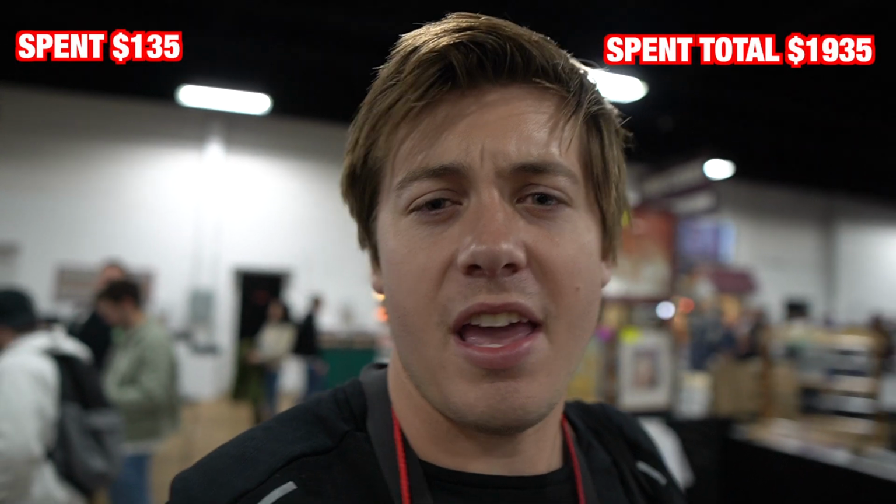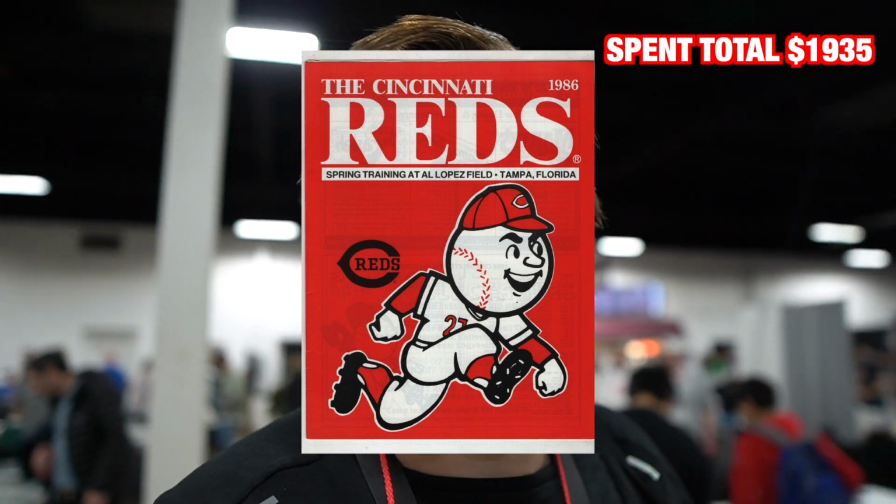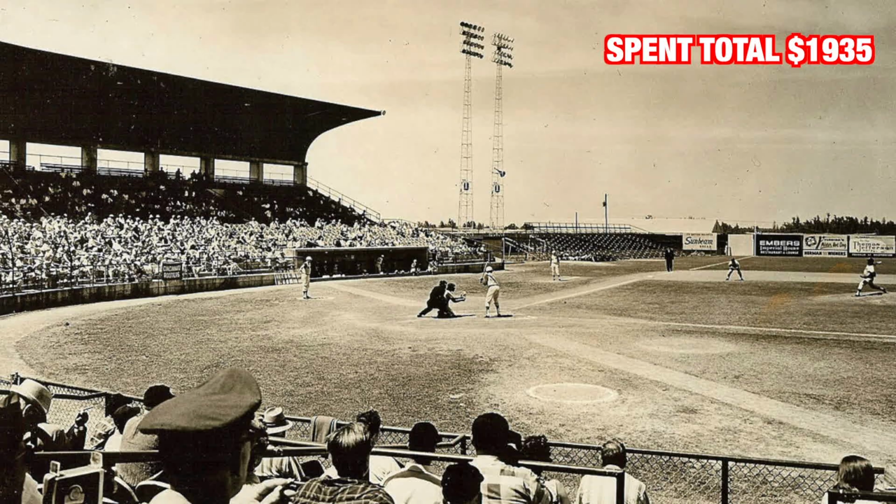So, a cheap 1938 Goudey Hall of Famer, 135. Definitely a no-brainer buy there. Now the reason I know Al Lopez is the Big Red Machine Cincinnati Reds played spring training at Al Lopez Field in Tampa. And also there's a park there that I think I played some baseball games in, or at least trained there when I was a kid. Either way, pretty cool history there.